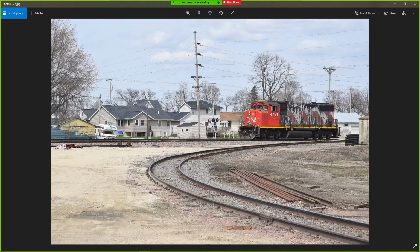Yeah. And funny enough, they wyed the train like 5 times. I have no idea what they were doing. It might have just been a fresh crew. I really don't know. Maybe they didn't know the area, but I couldn't figure out what they were doing.